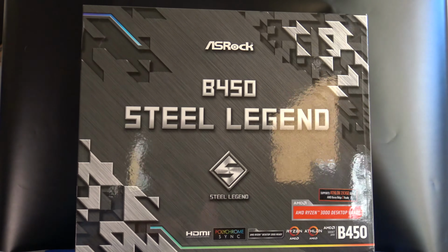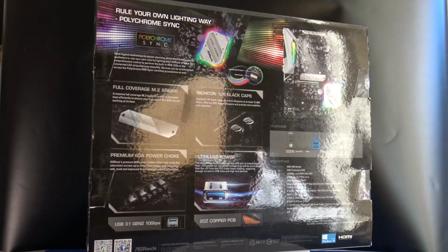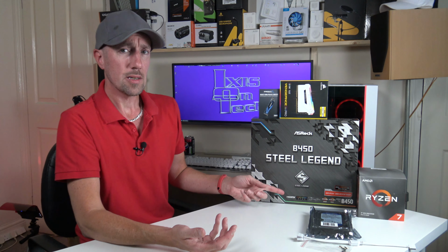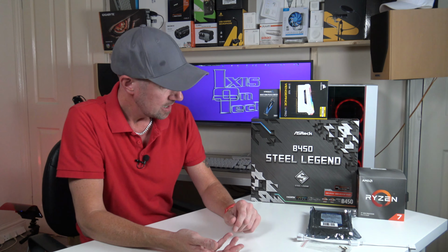So the Steel Legend, one, because, well, it supports AMD Ryzen 3 series, Zen 2 architecture. I wanted it because of the colors. There's not many white motherboards out there. I did see, what was it, an MSI Titanium, I think it was, but that was an mATX board, and I want a full ATX board to go on my PC, just so I've got the expandability for the future. Two, because it's got RGB, it's got Asrock's Polychrome Sync, supports Ryzen 1, 2, and 3. It's already flashed the BIOS on it, so it will accept my Ryzen 7, hopefully, straight out the box.